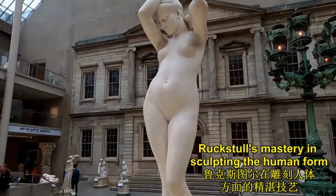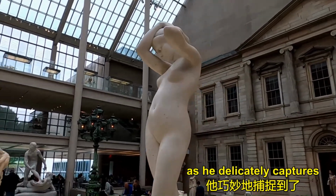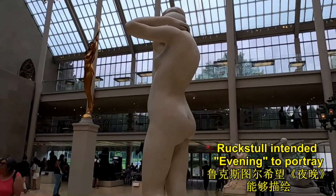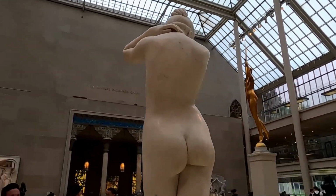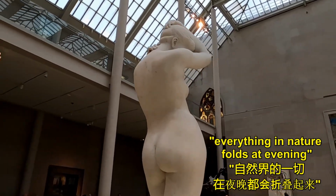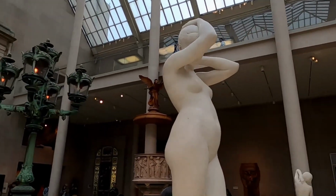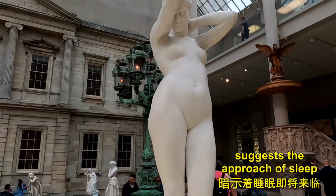Rockstall's mastery in sculpting the human form shines through this piece, as he delicately captures the nuances of the figure's expression and posture. Rockstall intended Evening to portray an ideal rather than a specific being. It illustrates his observation that everything in nature folds at evening. The voluptuous figure in a contrapuntal stance tucks her face under her raised, bent right arm, and her drowsy, distant expression suggests the approach of sleep.